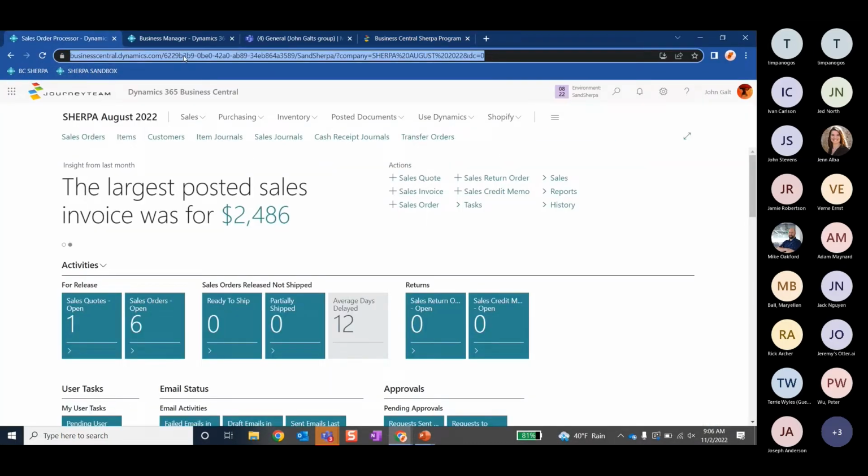So as I mentioned before, we access this via the web. So as you can see, I have my account string here at the top. With my account string, I have different companies and environments that are all accessed via different web addresses. The first thing that you can note here, this is our dashboard.